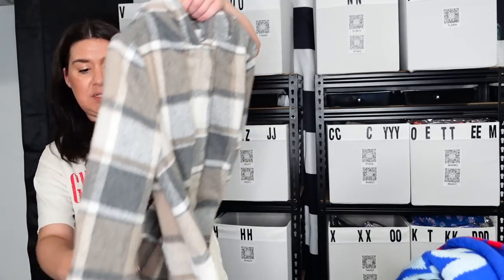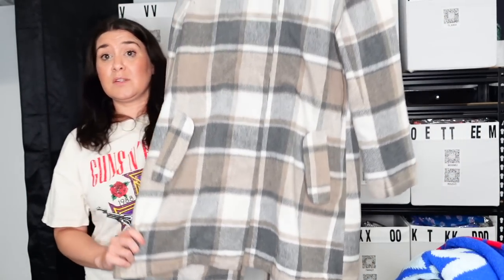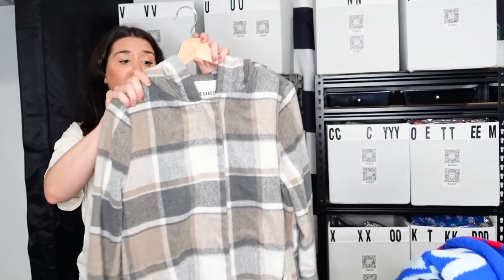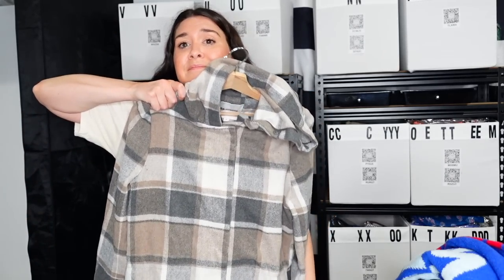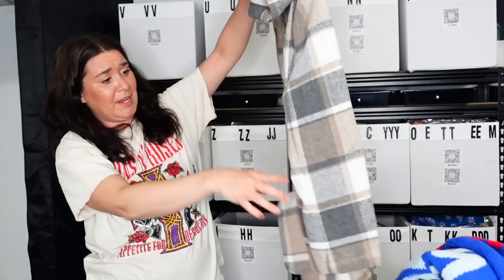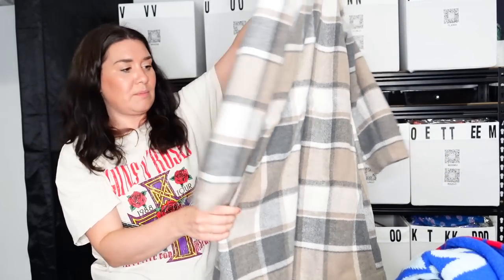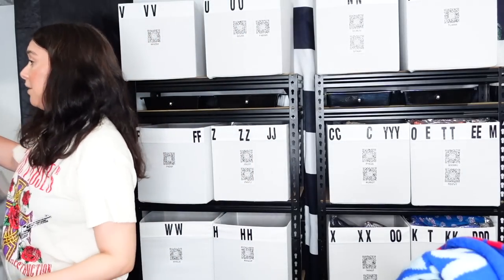This is BB Dakota, size small. It's definitely not the season, but I could not leave it. It's like a wool. This is a winter coat. And it's just beautiful. I love the colors. Honestly, I was being kind of selfish and thinking about myself for the fall. It's long, to the knee. It has these great pockets. It's got a hood. And it has the cinching on the inside to make it flattering. I just love this coat. So I don't know if I'm going to sell it or keep it. I also have some of its wool in my mouth.